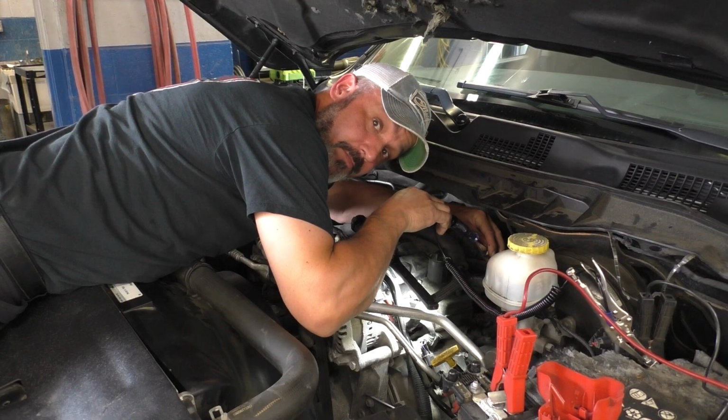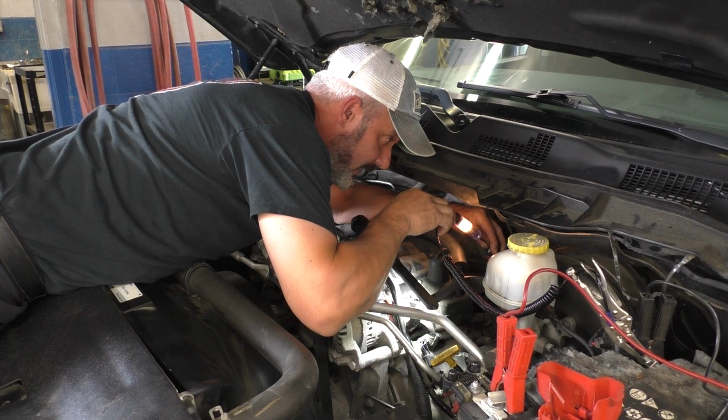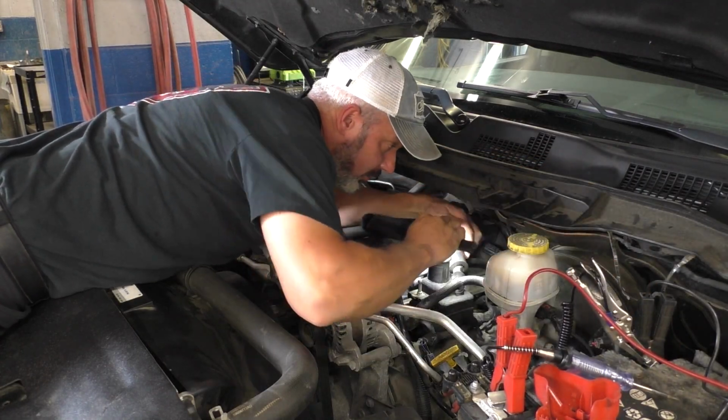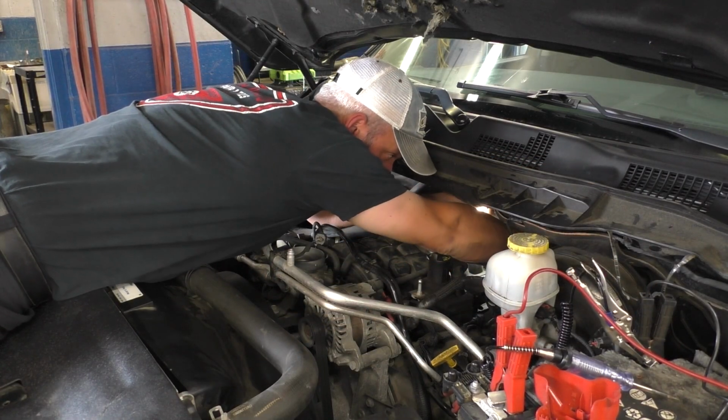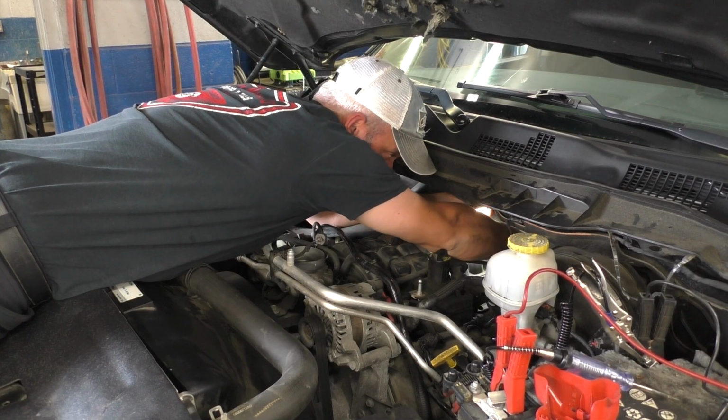I've got it on toggle mode. Can you guys see that? It's toggling. Yeehaw. Okay, that means we have control. The ground I'm not going to check because every other solenoid grounds through it.